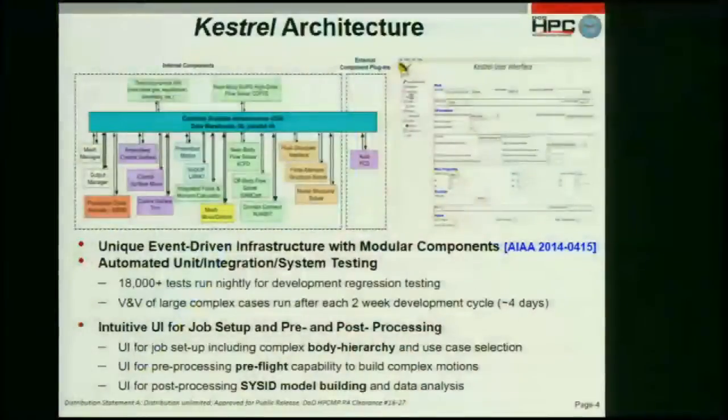So this is critical because when you have a company like Boeing or Lockheed or Northrop Grumman, Raytheon, these companies are betting their company on the tools they use, and so they need to be able to bring in their own things, but still take advantage of this system-level approach that this tool offers. So we really needed to make that available. We also have a user interface that's very intuitive, and this plug-in architecture is automatically fully part of the user interface and the post-processing and everything.